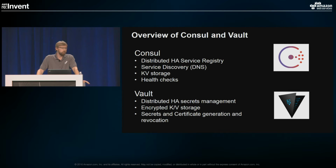This is really important because in our system, normally you think about a service to a node as being a one-to-one relationship. And really, in our system, a service to a node is a many-to-many relationship.